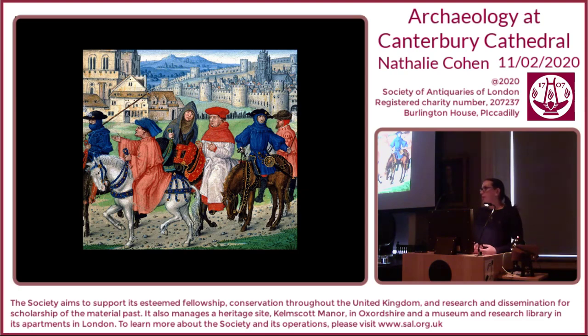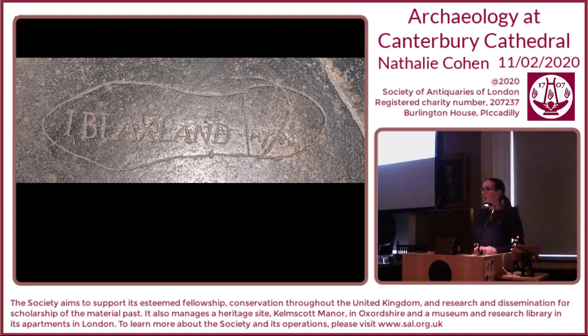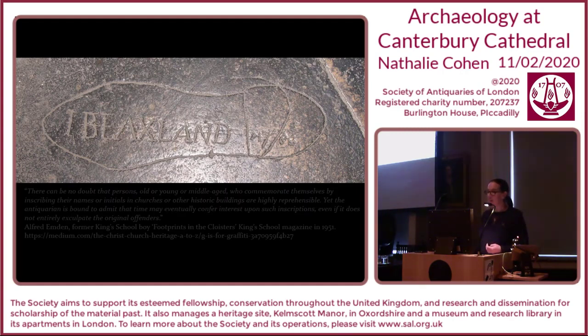The other thing you might have heard about graffiti is that it's the work of schoolboys. In this instance, actually, we can say that is the case for some of these graffiti. So this one here by Blaxland. Now, Blaxland was a pupil at the King's School next door, and Peter Henderson, the archivist at King's School, has done a huge amount of work in marrying up the records of the King's schoolboys with some of the named graffiti in the cathedral. Blaxland went on to be an explorer in Australia, so he's relatively well known.